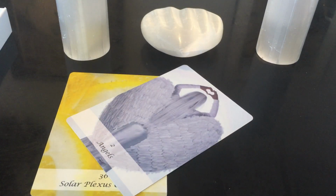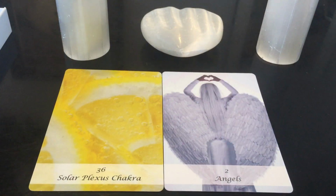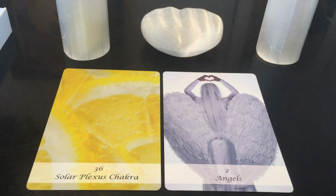But I felt, oh, and angels, the card I love. Yes. Should we just start with that first? Let's just start with this first. I love this card, and I love solar plexus. Okay, so you look it up by the number. Solar plexus is 36. 36 adds up to 9.